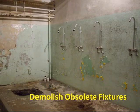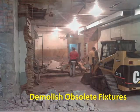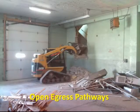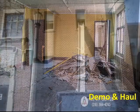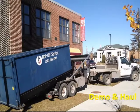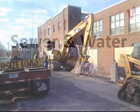As we go along and remove those obsolete fixtures, we're verifying the structural integrity of the building, demolishing the old fixtures, and creating egress pathways to provide modern code compliance. Throughout this process, of course, there is a lot of demolition and hauling of debris. It basically gets us down to the concrete shell of the building and allows us to begin the process of redevelopment.